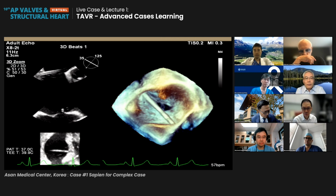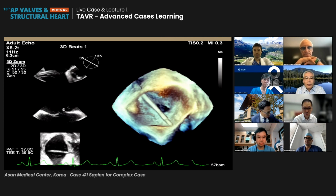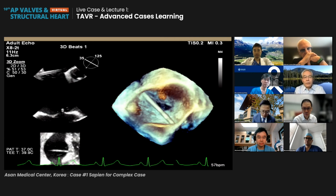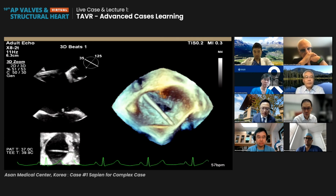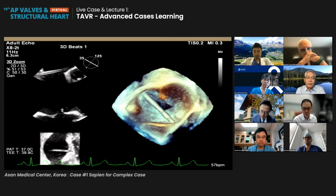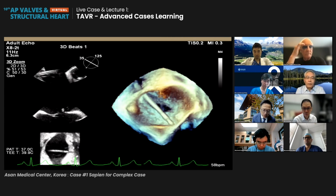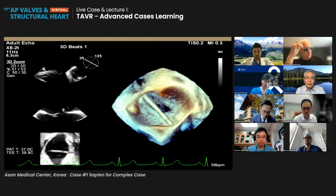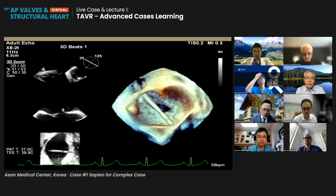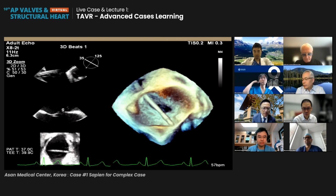And PVR was 1.5. So this patient has a significant amount of left to right shunt via the secundum ASD, and does not have a significant pulmonary hypertension, which is a good indication for ASD closure, considering that these parameters were measured under circumstances of severe aortic stenosis.